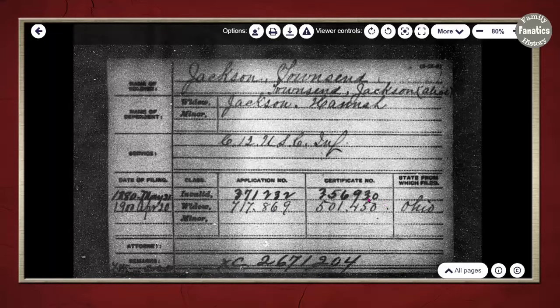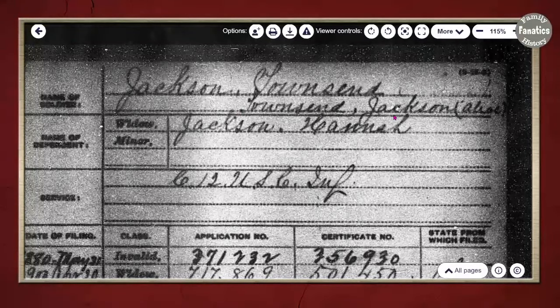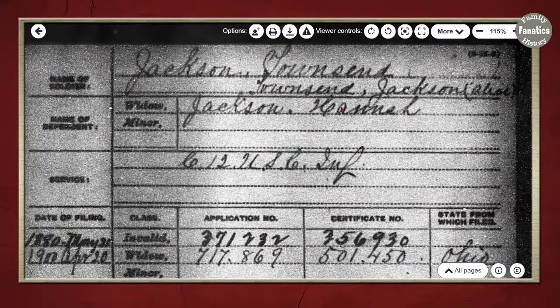Now that we're here, we can see some of the reasons why the name was a little bit confusing. It appears that Jackson Townsend often is known as Townsend Jackson, and that's why both names are here. This is a fantastic field for the known names as well as any other also known as names that may appear. Then you will see the list of dependents. This is Hannah Jackson, and then occasionally you'll see the minor children also listed here. Do not presume there are not any additional individuals if they are not included on this record. You will always want to go to the original documentation.